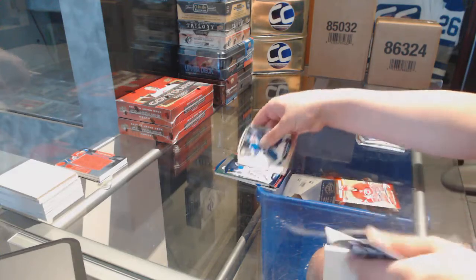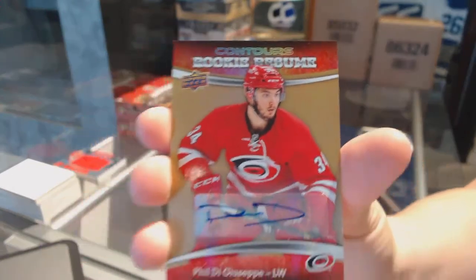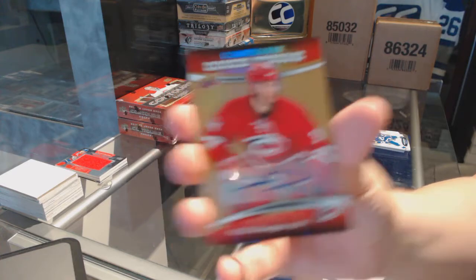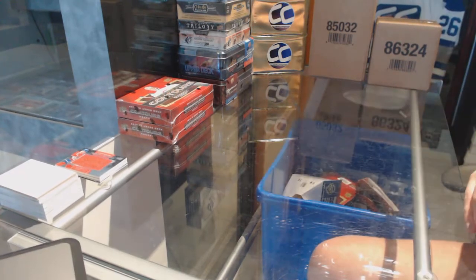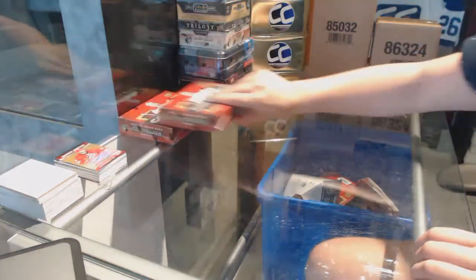Numbered to 499, Henrik Lundqvist for the Rangers. And we've got a Rookie Resume auto for the Carolina Hurricanes of Phil Di Giuseppe. Alrighty, let's keep rocking. That Domi was nice.